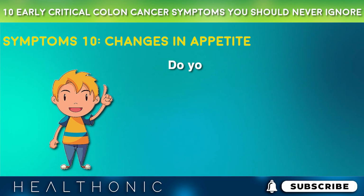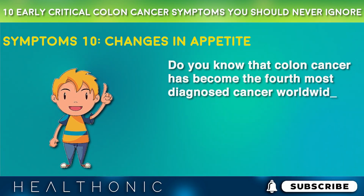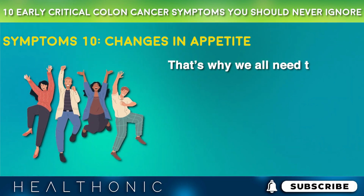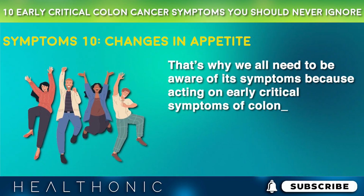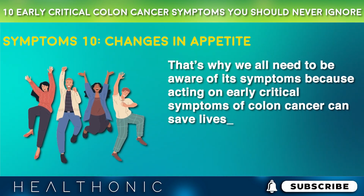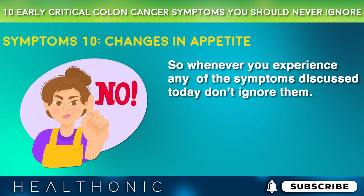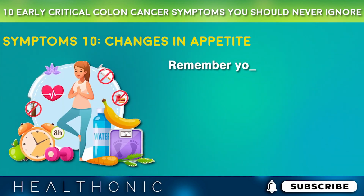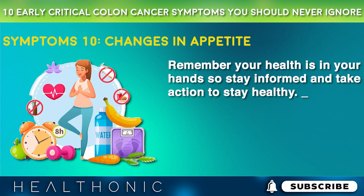Do you know that colon cancer has become the 4th most diagnosed cancer worldwide? That's why we all need to be aware of its symptoms, because acting on early critical symptoms of colon cancer can save lives. So, whenever you experience any of the symptoms discussed today, don't ignore them. Remember, your health is in your hands, so stay informed and take action to stay healthy.